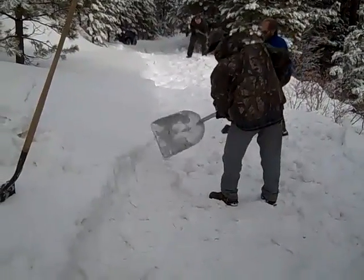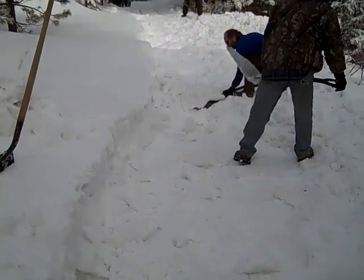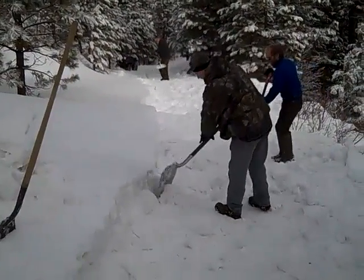Here we are at that last drift before the green gate. We're just going to get it flat. It's pretty frozen, so I think I can drive right down through here once this is flat without sliding off the hill. I know there's another 15 minutes or so.